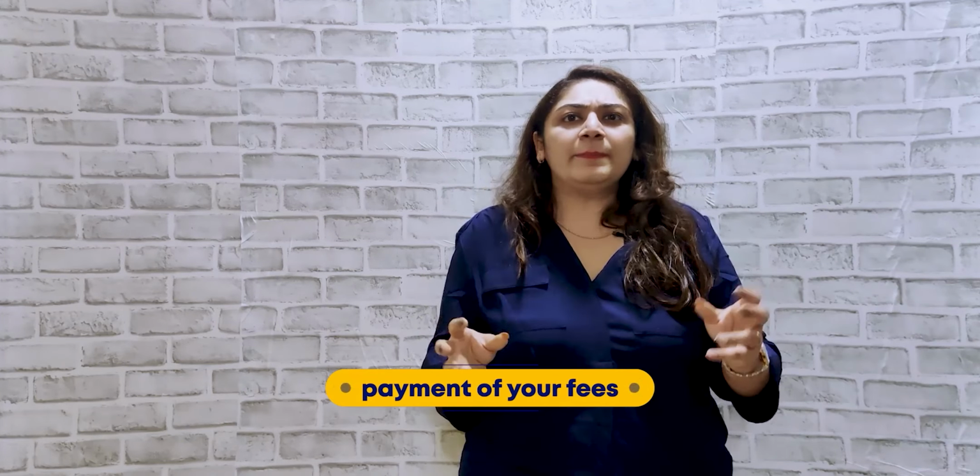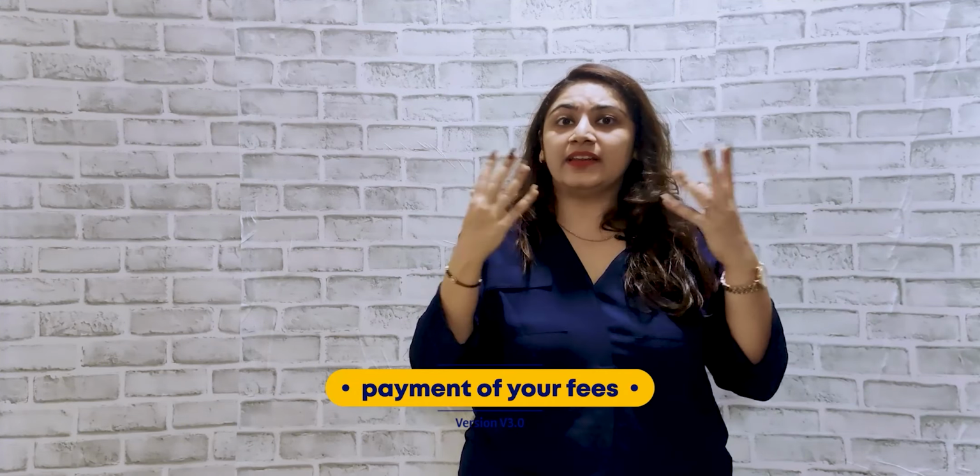Once your application and documents are verified, you need to take the next step of payment of your fees. Now it depends totally upon the area and the category and the state. It is not more than 1,000 rupees. So I think that is quite okay. Once you fill out the form and pay the fees, you're ready to give the SET exam.